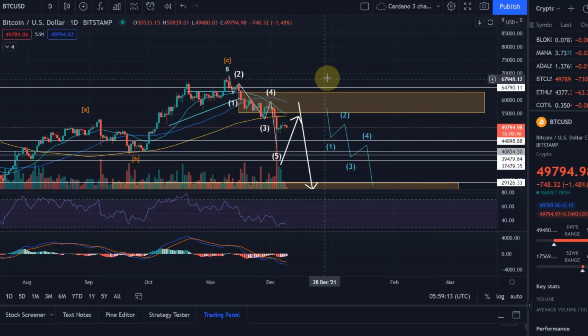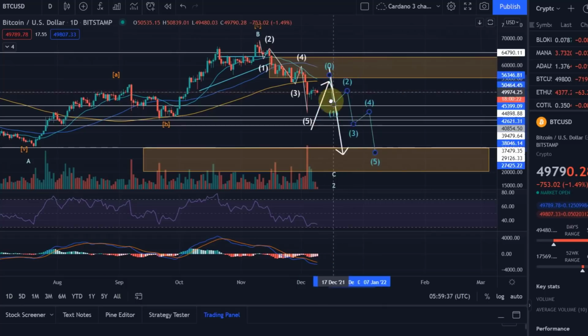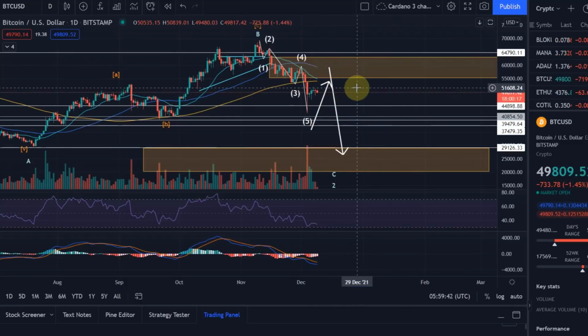So it is extremely difficult at the moment. The alternative is that we go down straight away. To do that, the chances get much higher if we drop below 47.5, well, 47K pretty much. That is the key support level. If we go below that, then the chances are much higher that we don't see this yellow target area, but that we go down straight away. And then we will see this impulsive move to the downside happen in very similar ways as we had this one here.